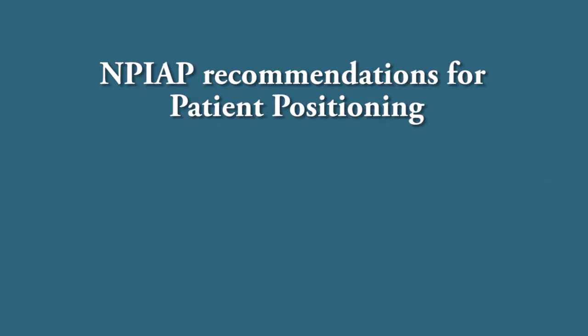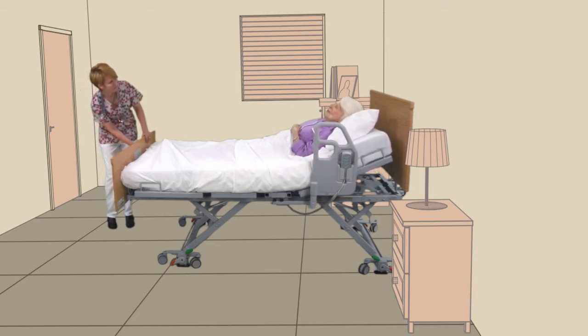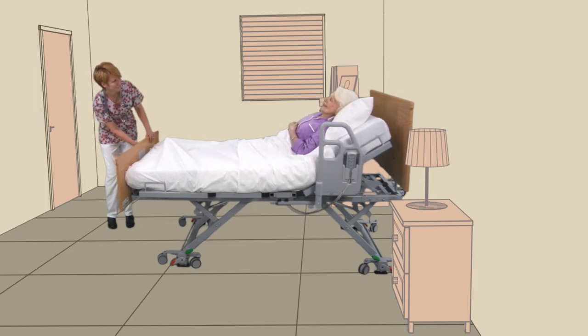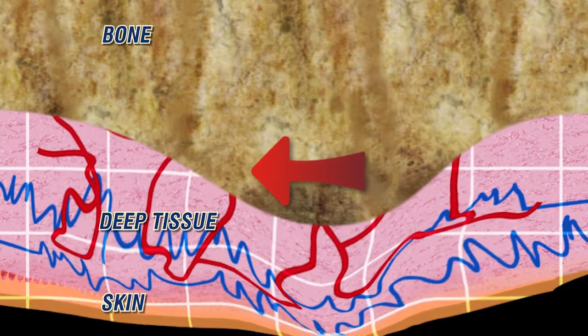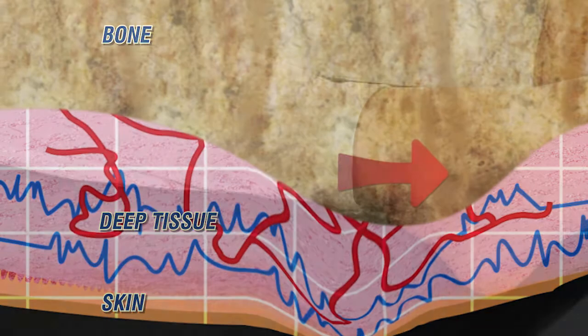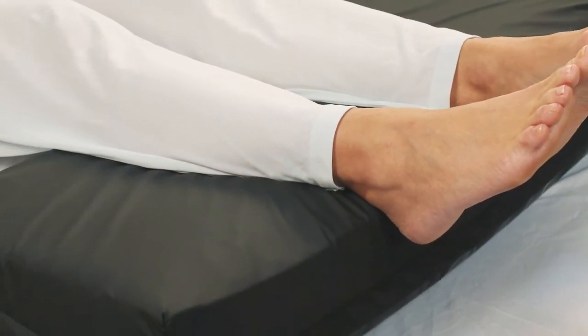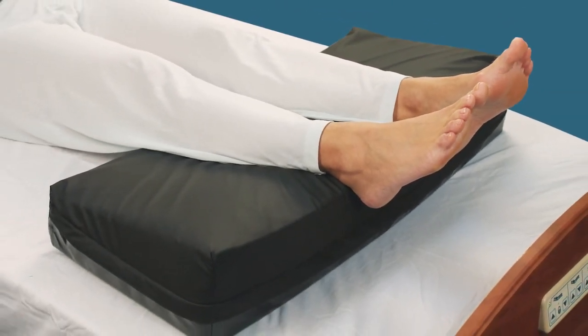The NPIAP recommends that patients should be repositioned based on their risk level for pressure injuries. This includes keeping the head of the bed at or below 30 degrees, except for brief periods for meals, etc., to prevent migration sliding, which can cause shear stress to the sacral tissue. Patients at risk for heel injuries should have their heels floated off the surface using a foam wedge or pillows.